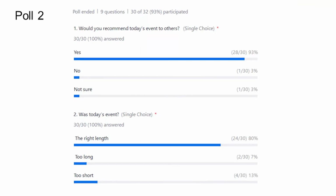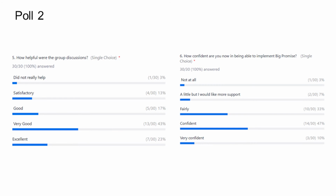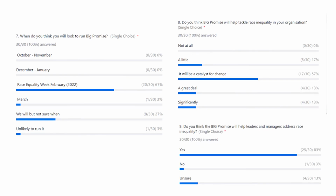So yeah, nearly all would recommend the event, so thank you for that. Right then, I think importantly are questions 6, 7, 8. How confident are you in being able to implement the big promise? 57% very confident, and fairly confident, a third. So that's really positive. When do you think you'll look to run Big Promise? Really important: Race Equality Week. So 2/3 of you there.